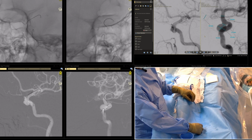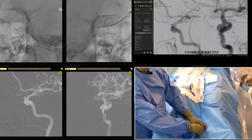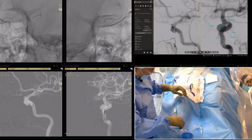This is the proximal marker. There are three markers. This is marker number one. There is no balloon, and the balloon starts at marker number two. Okay, let's place it in a bigger branch. Yes, now you can see two markers.